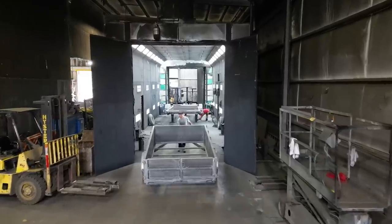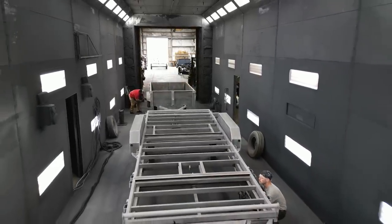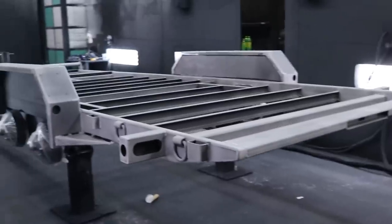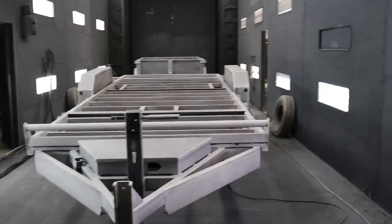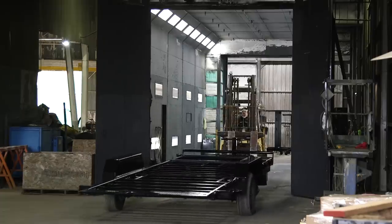Next, the trailers go into the paint booth. First, the seams are caulked, and then it's hit with a high solids polyurethane paint, which is a special paint that requires a hardener. The system itself is computerized, so it mixes up these components with precision. And the spray system is electrostatic, which kind of helps suck the paint and stick it onto the trailer, avoiding waste.